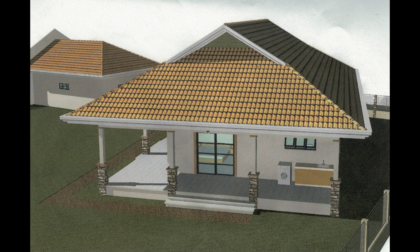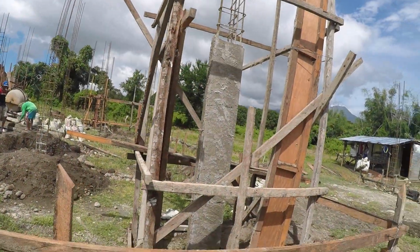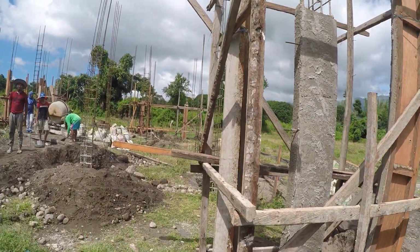Front and rear elevations will show some aspects of the house, mainly the top ventilation, the accents, and the covered main entrance. This is an artist's impression from the view from the west, and the view from the northwest, as seen from Mount Talinis.